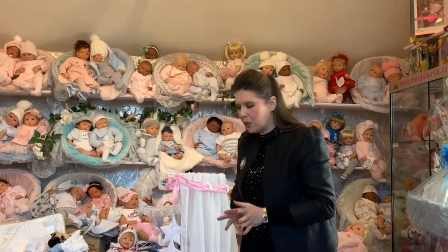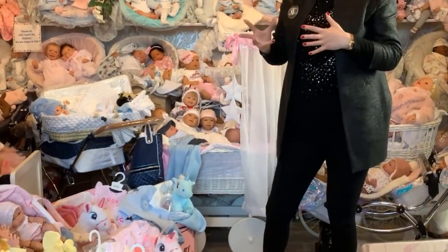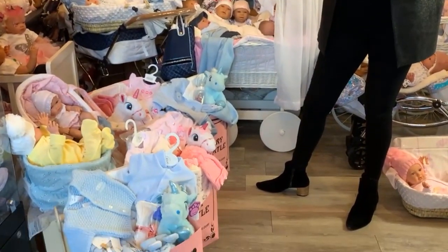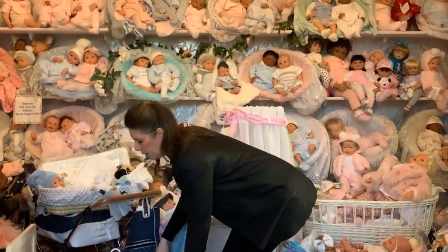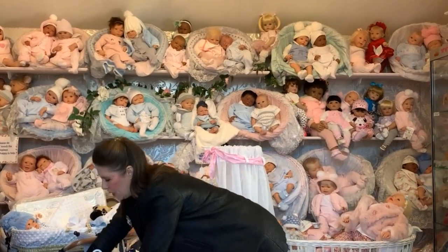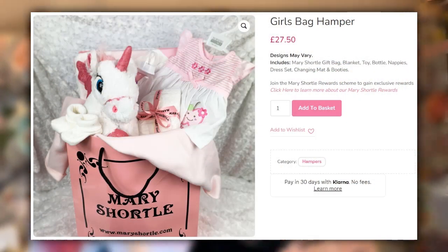We've had so much fun with those, and they just make a lovely little add-on if you've got some Christmas money left, or even for a birthday, they're lovely. So let me talk you through briefly what you will get in one of these lovely bag hampers. So the first one is £27.50.